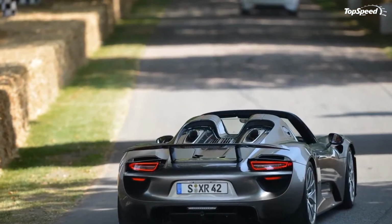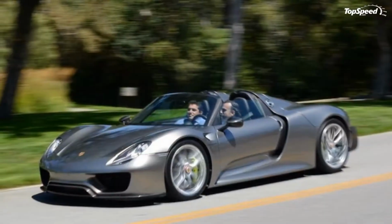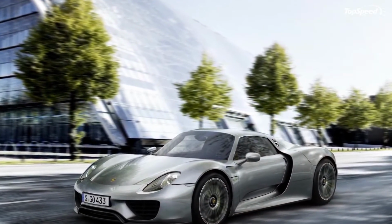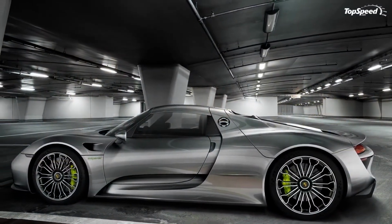With a $1.15 million price tag, it does check in a lot pricier than the 918. Read our full review of the McLaren P1 here.